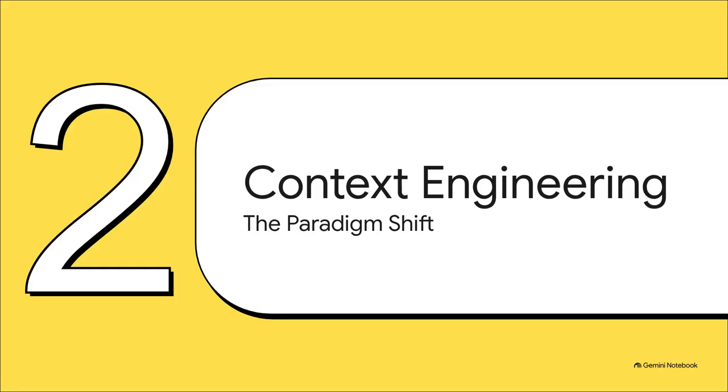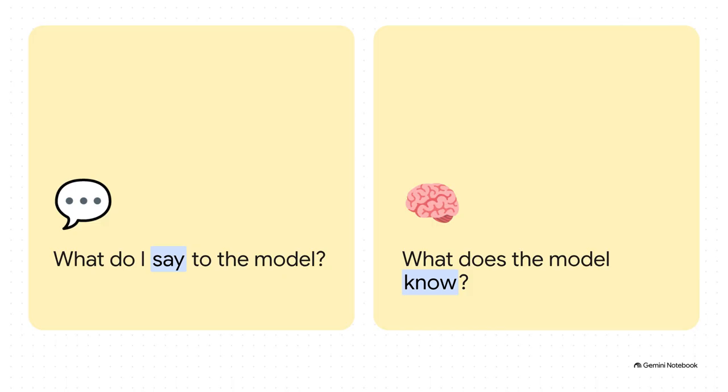Which brings us to part 2, defining context engineering. This is the paradigm shift. We are fundamentally moving from a narrow mindset to a fully systemic one. Think about it. Prompt engineering asks a very focused question. What do I say to the model? It's entirely focused on your input. But context engineering, that asks a much broader, much more important question. What does the model actually know when I say it?